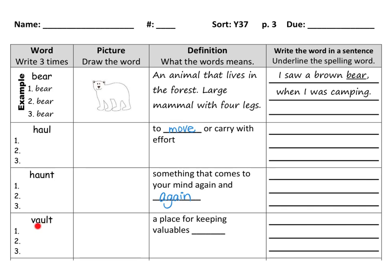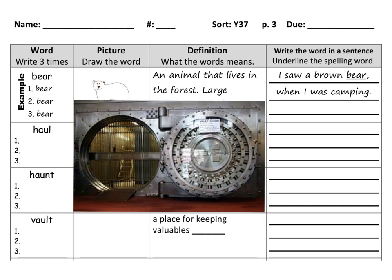This word is vault. AU says "aw," so it's vault. A vault is a place in a bank or a really nice house or business that keeps money and valuables locked away. All right, here is the picture of a vault. It is, read it with me, a place for keeping valuables.